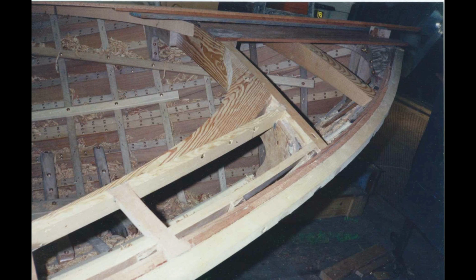I documented it as I went along, and the books you mentioned there and the videos, there's a video called Building Britannia, on YouTube, which has the history of building the boat.